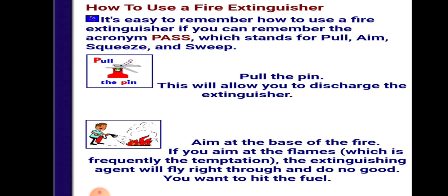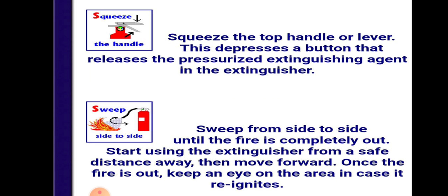Pull the pin. This will allow you to discharge the extinguisher. Aim at the base of the fire. If you aim at the flames, which is frequently the temptation, the extinguishing agent will fly through and do no good. So you have to hit the fuel. Aim at the base of the fuel.